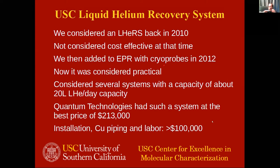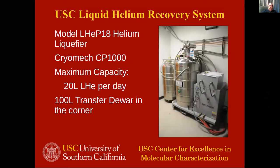Our system is in two buildings over a very long distance. The actual end-to-end copper piping is probably close to 100, 150 yards. So it's a fairly stretched out system, and that added to the cost quite a bit. So here's our system, the actual cryostat and the compressor in a little closet room here, which you're seeing about half of right now. The Quantum Tech system was using a Cryomech cryostat system.